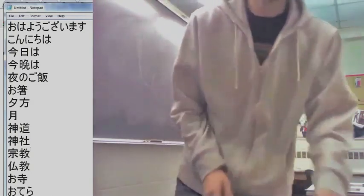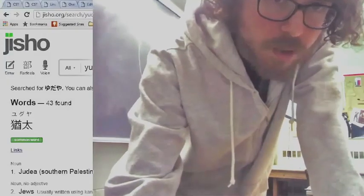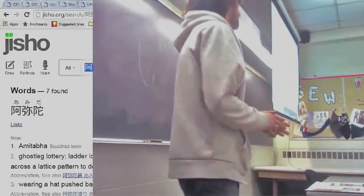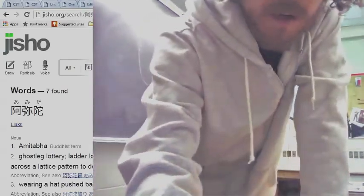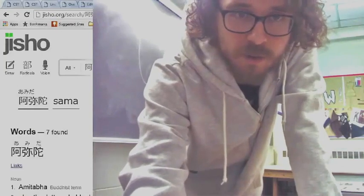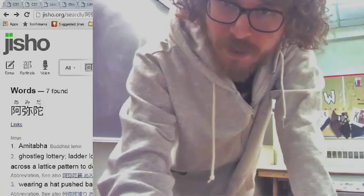Amida. We start to get into a lot of terms here. Maybe it's Amida-sama or something? Let's check this out, make sure I got it right. That's the one. In Indian it's Amitabha, but in Japanese it's Amida. If you go to Amida-sama, well, it doesn't have it as a whole thing, unfortunately, but it doesn't matter. I know this is Amida, people know what that is. So there'll be some temples for that.